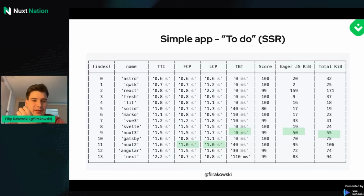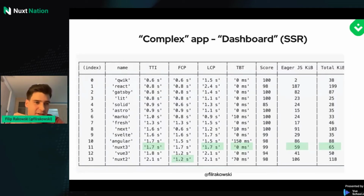Now let's look at something more complex. So a complex application, a dashboard application. And you could see this trend that the more complex the application is, the better Nuxt 3 is performing. And here, basically, almost all metrics are better. The only metric that is worse is first contentful paint, and the difference is really small. And if you look at only the 2 things that contribute to Core Web Vitals, they're both better in Nuxt 3.